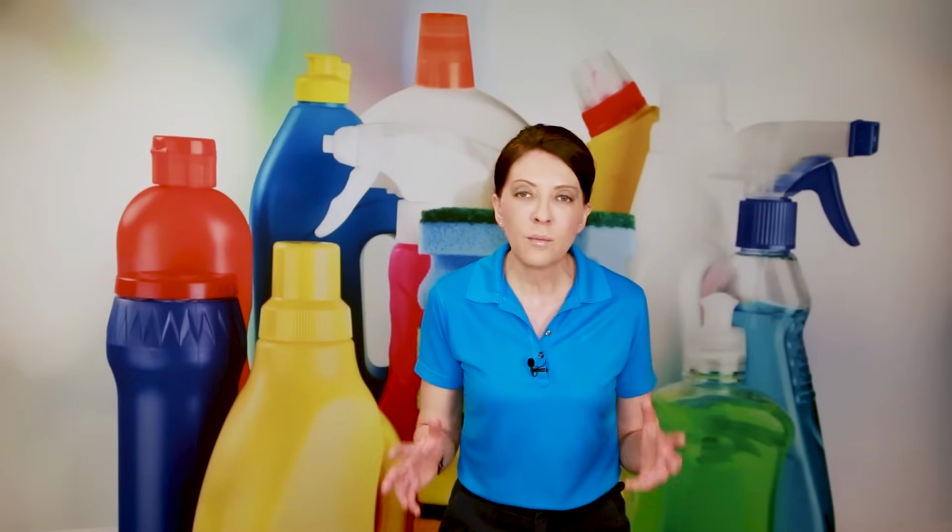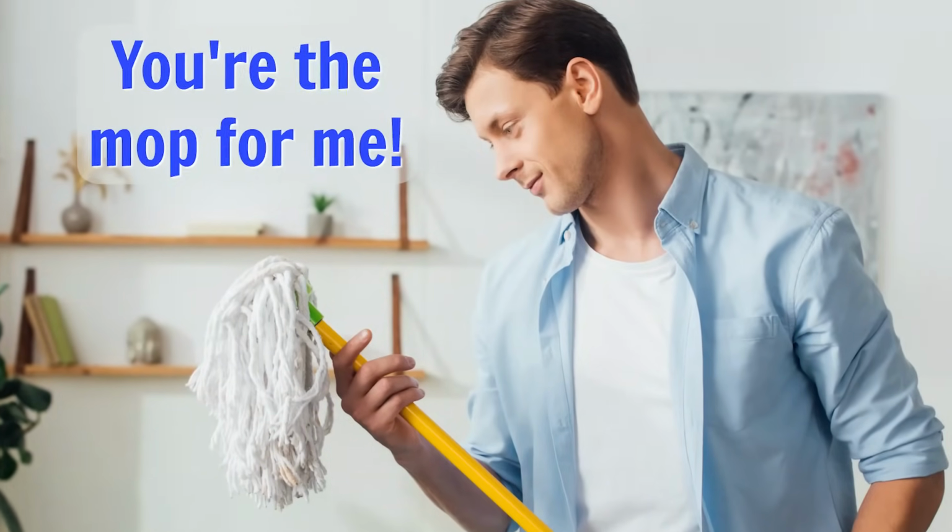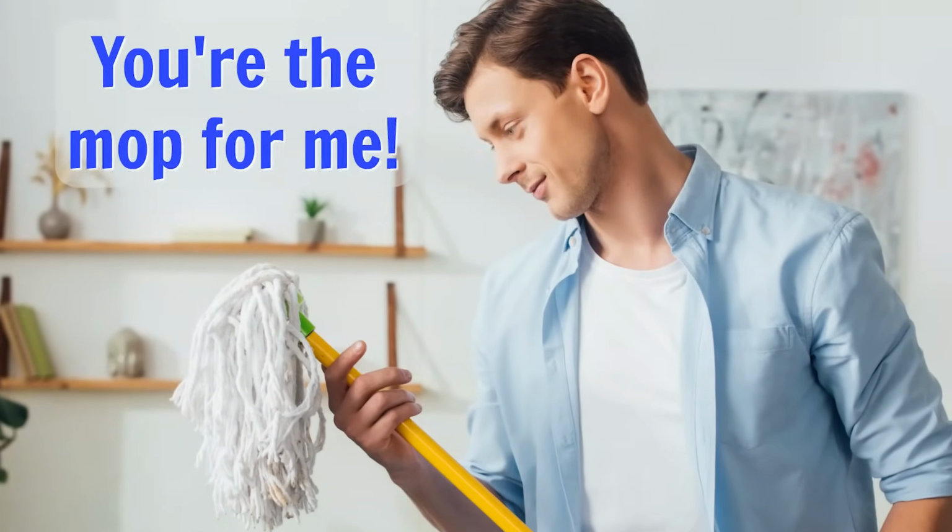So it's really going to come down to user experience, and the user being the homeowner or the professional house cleaner, depending on the systems that you choose, the systems that you set up, and the types of flooring that you're cleaning. All right, so that is just a little bit something to think about when you're choosing a mop.